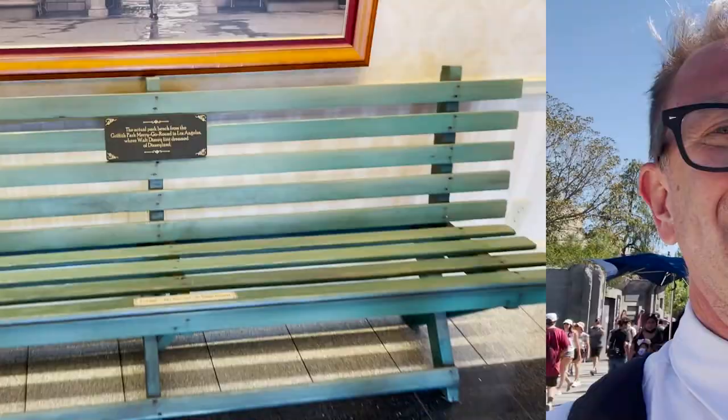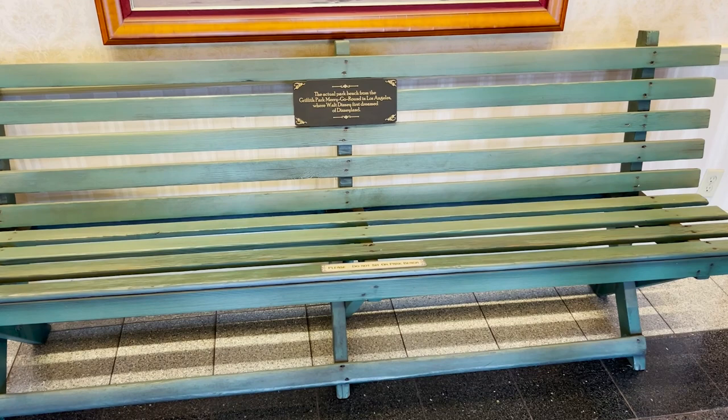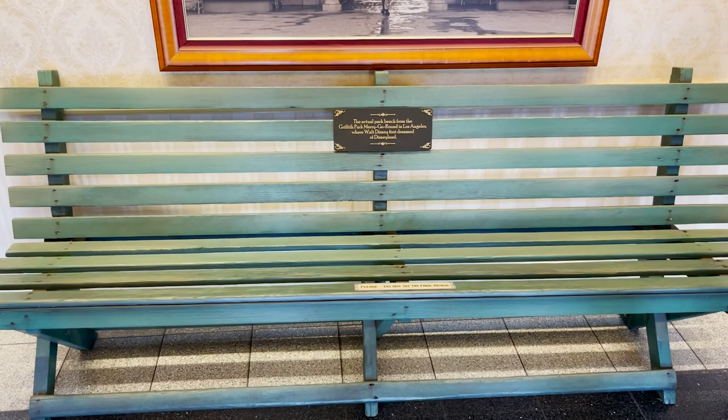All right. Everybody here knows about this Griffith Park bench. I've talked about this before. This is where Walt Disney was sitting when he came up with the idea for Disneyland. But do you know about the memo that this bench inspired? Walt Disney came up with the idea when he was sitting there on that bench, and the idea was percolating and germinating through his mind.